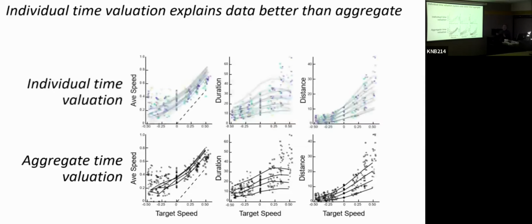But then what we did is we compared that to a slightly different process where now instead of having 4 curves matching what the aggregate data did, basically we gave each subject a set of their own 4 curves. So each color represents a different subject, and they should have 4 curves that correspond to their 28 data points. Again, for average speed, duration, and distance as a function of target speed.